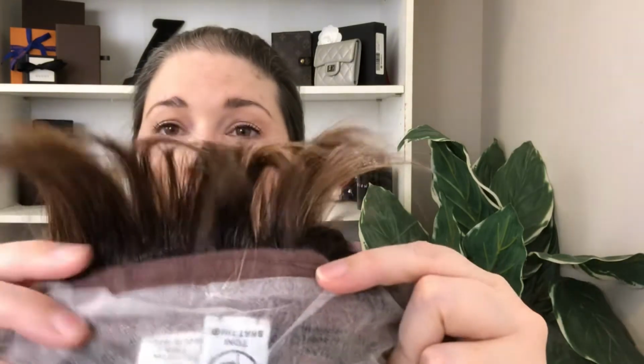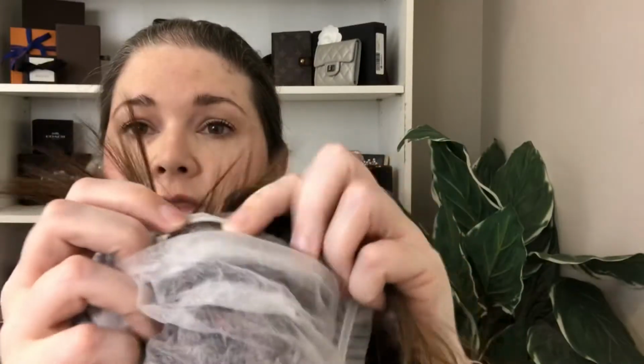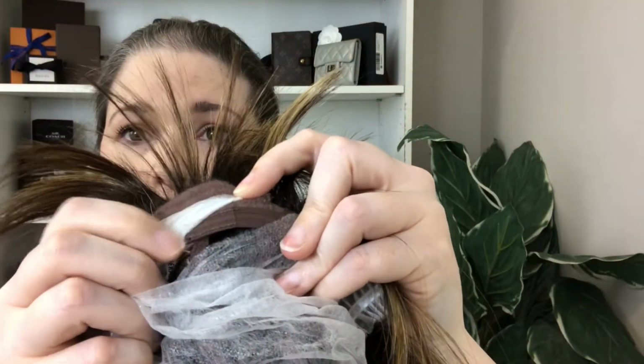So I can't really show you everything. I can tell you that the ear tabs are the soft velvety ear tabs, so that's good. The back, like I said, is an extended nape, so that's that 3.5 extended nape there. It does have Velcro adjusters. I know you can't see them very well, but they're right there.